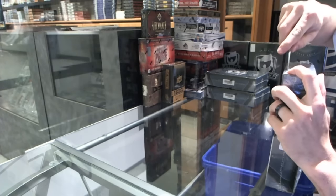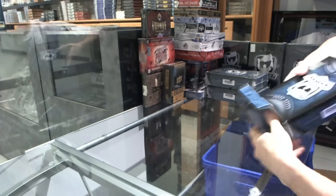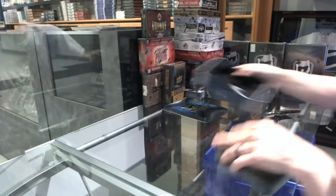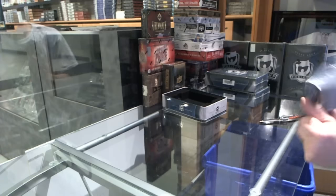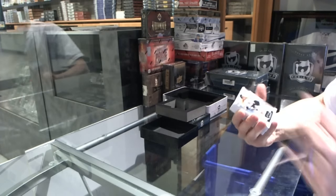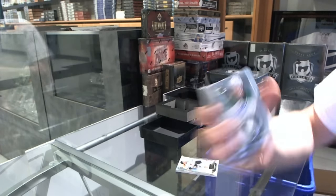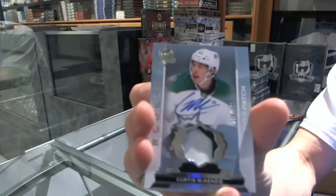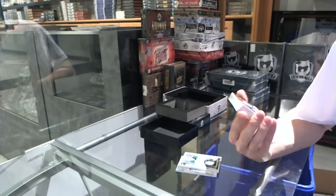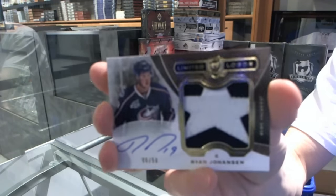Alright, tin four. Base card number 249 for the Boston Bruins, Phil Esposito. We've got a two-color rookie patch auto number 249 for the Dallas Stars, Curtis McKenzie. Oh, that's cool. We've got a limited logos numbered 6 of 50 for the Columbus Blue Jackets, Ryan Johansen. 6 of 50 for the Jackets, Ryan Johansen.